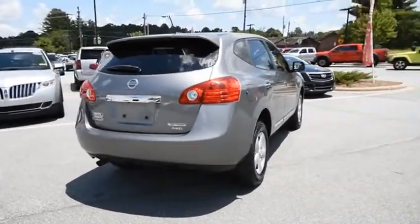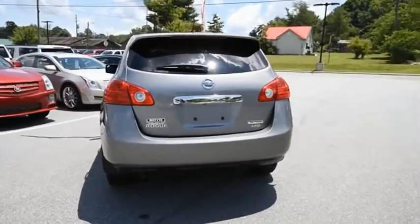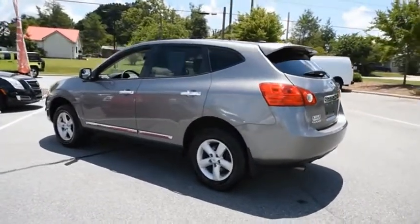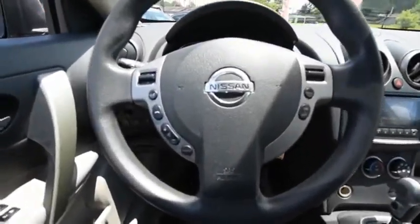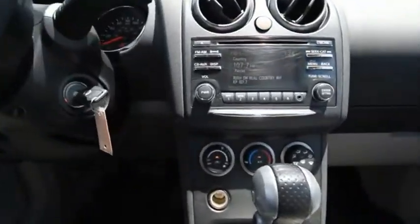The stylish Rogue gets 27 miles per gallon and still boasts nearly 58 cubic feet of cargo space. With a 5-star side impact safety rating and confident handling, the Rogue is more than you expect and everything you deserve. This vehicle offers reliability and good looks at a great price. So come in and take a test drive today.